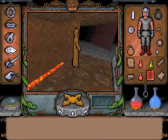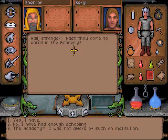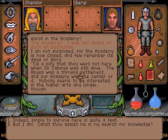Hast thou come to a role in the Academy? The Academy, I was not aware of such an institution. I am not surprised, for the Academy is now closed and few remember its days of glory. 'Tis a pity thou wert not here when Sir Cerberus was still alive. The Abyss was a thriving settlement, and our Academy was the centre of it. Nobody seems to be interested in the higher arts any longer, though.